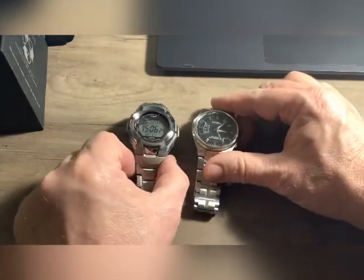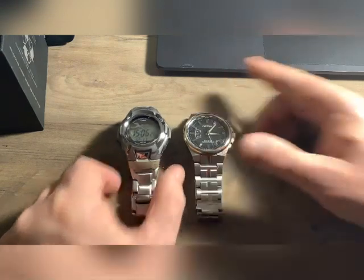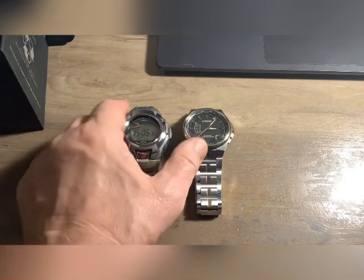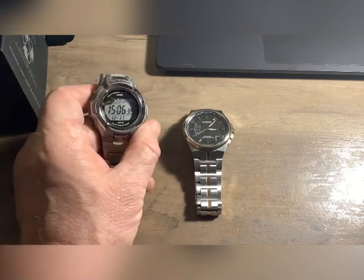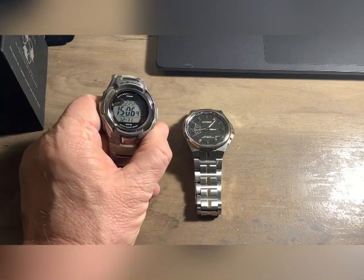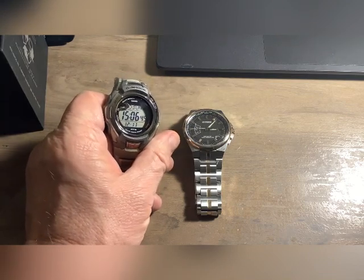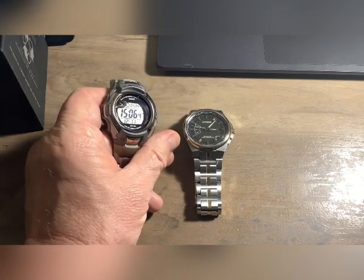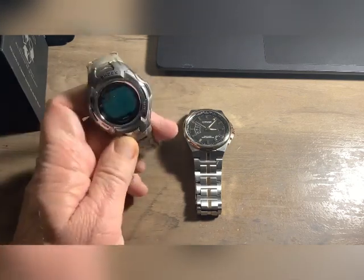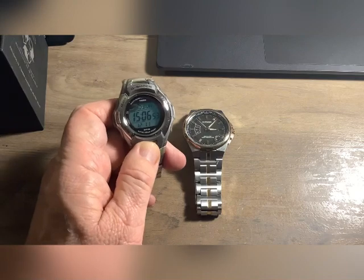But keep in mind, there's a lot of options in collecting. I'm going to buy more radio-controlled watches as I move along with my collecting. These are the two that I have right now. I wear this one to work. I probably wear this at least once a week, sometimes more. This Casio, they call this a tank. It's a very durable watch. And I like that it has the light. That's why I bought it.